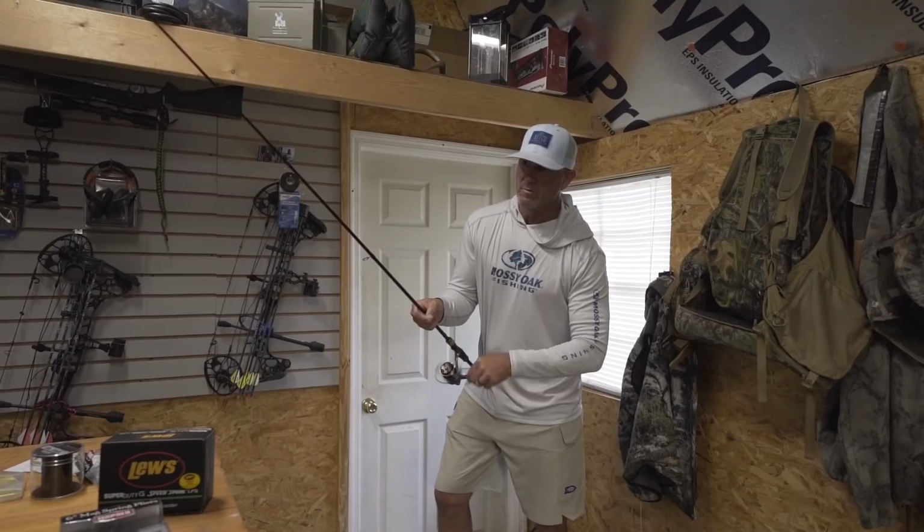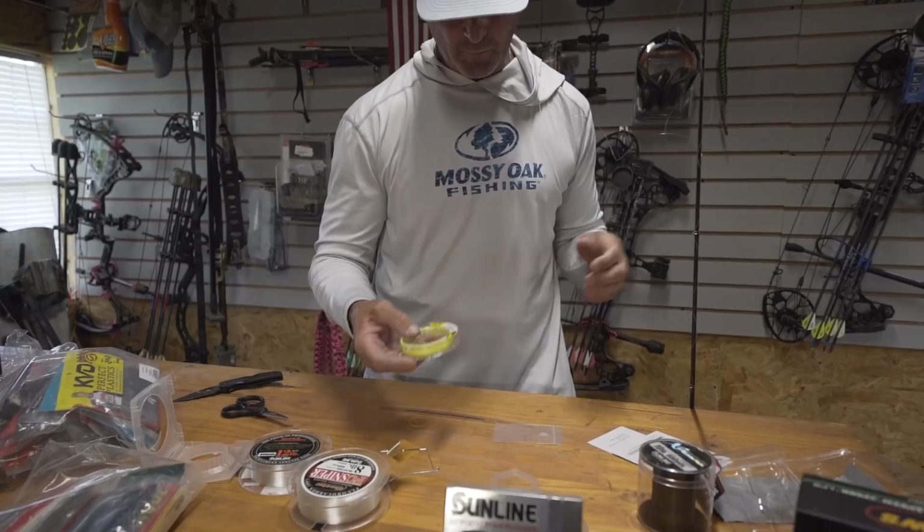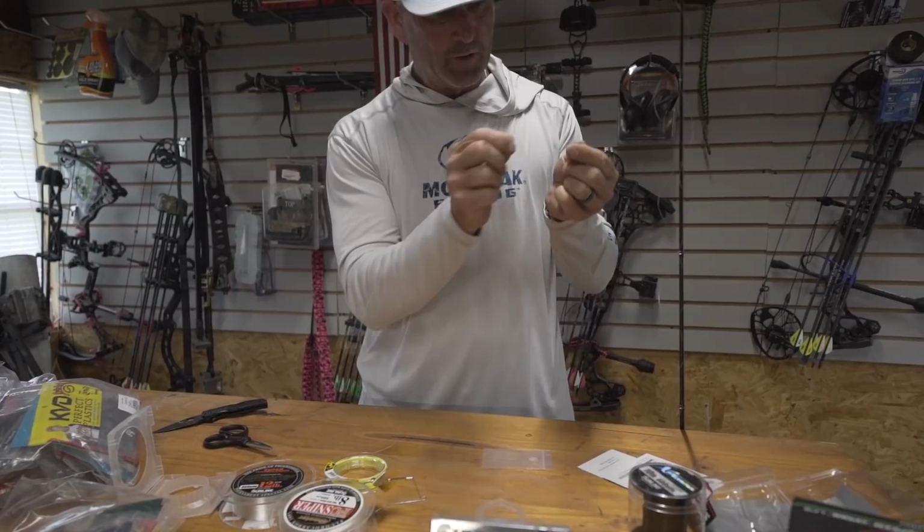This is some actually 16 pound high vis yellow SX1, but their 16 is super, super fine. So it's almost the diameter of everyone else's 10.